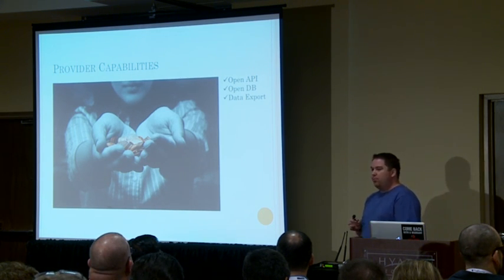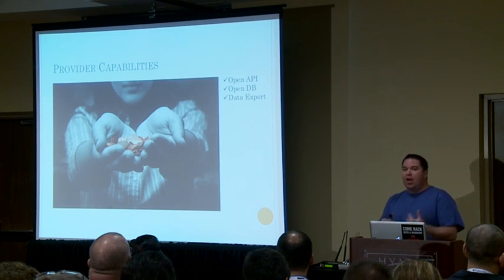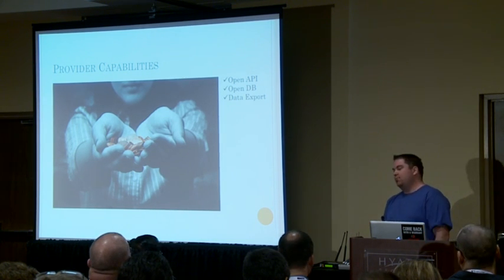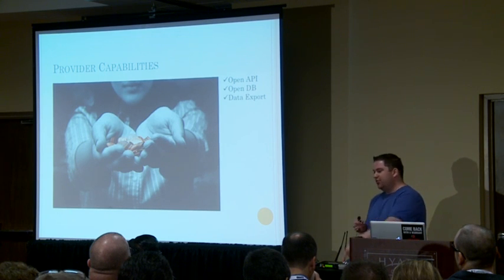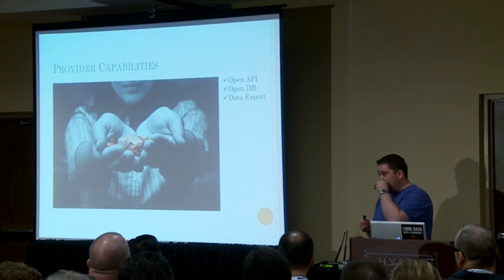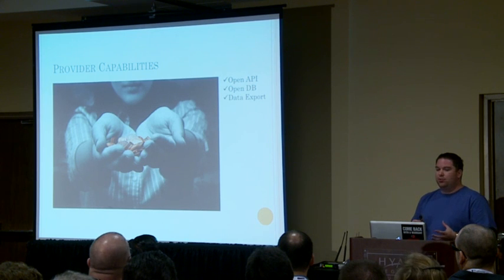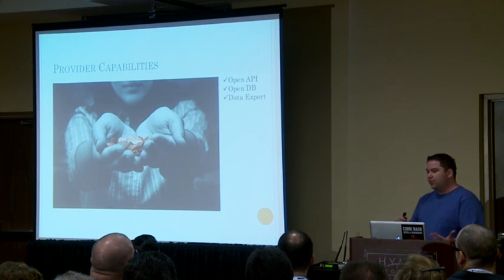Maybe I have the username and password, I know the table schema, I can connect to the system and grab that data that way. Or maybe it's just a data export, right? I can hit download to CSV and then use that to import it to another system. These are capabilities that we really, really like to have in our tools. So we have consumers and we have providers.